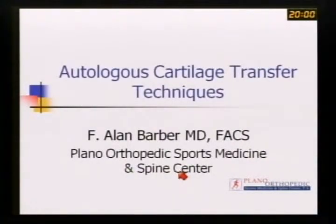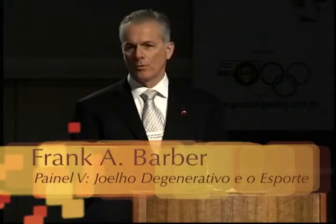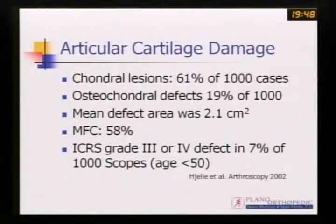Autologous cartilage transfer techniques. Chondral lesions are very common. They've been reported in almost 60% of all knee scopes. Osteochondral defects are in 19% of 1,000 cases reported, and the mean defect size was about 2 square centimeters.